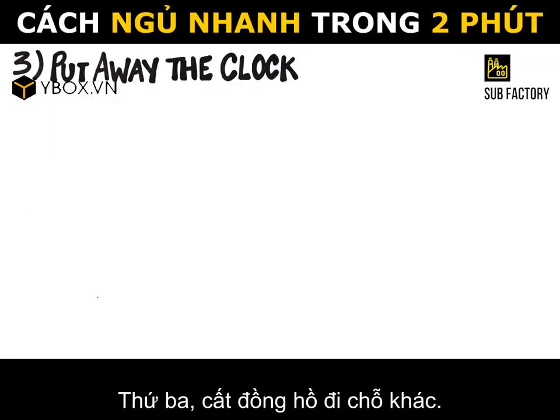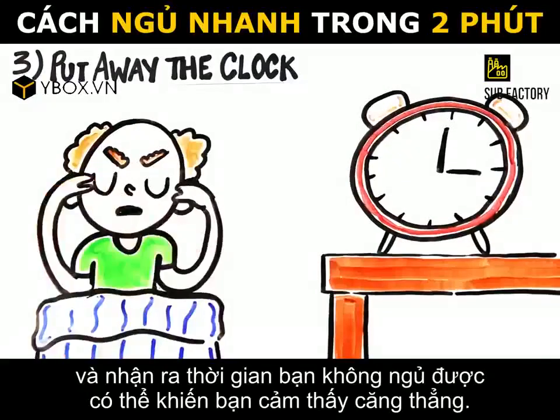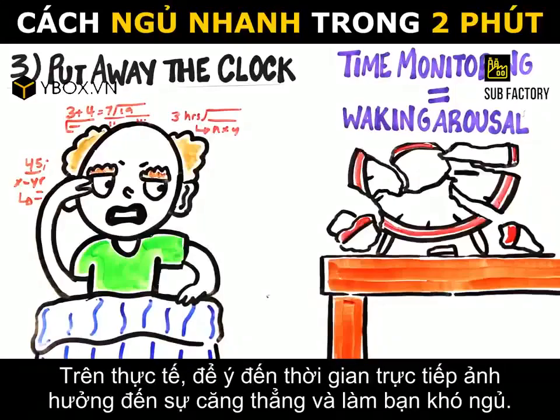Number 3 is to put away the clock. Simply having the ability to look at and see the time and find out how much you haven't slept is not helpful and will honestly only stress you out. In fact, time monitoring is strongly linked to stress and waking arousal.